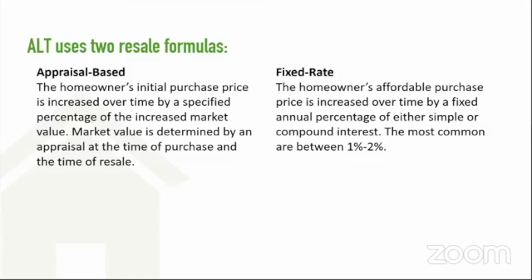We use the appraisal-based formula in most of the neighborhoods around the Beltline in the city. Through the appraisal-based formula, the initial purchase price is increased over time by a specific percentage of the market value. So for the Atlanta Land Trust, that's 25%. So you're able to share in 25% of the appreciation of the home. So we look at the value of the home when you buy it and the value of the home when you sell it.